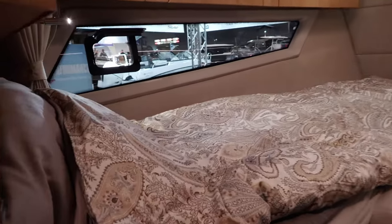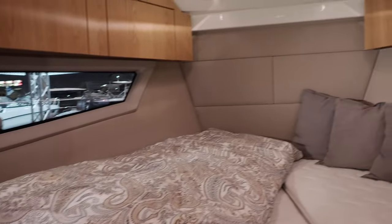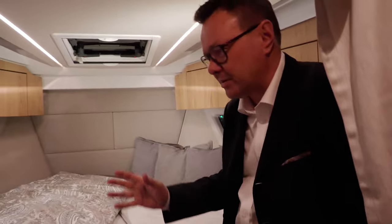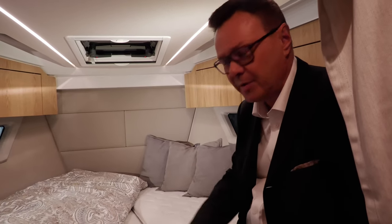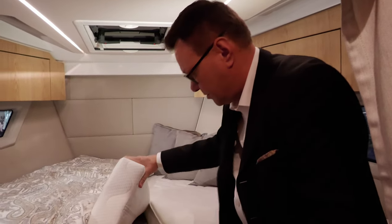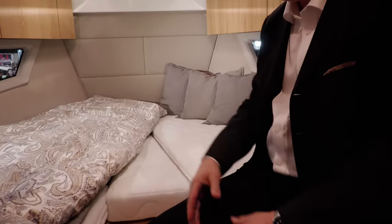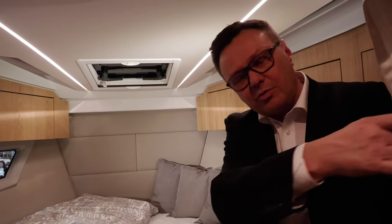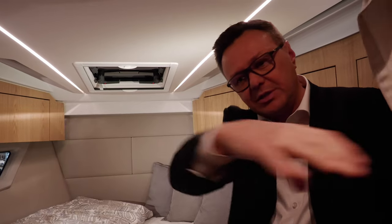Where would you suggest the children and where would you suggest the parents? It depends. In some cases, parents can be here. This can be made as a double bed also. I see, by moving this side here, taking this off. Very easy. Or if there is a boy and a girl in the family, they probably want to have their own beds. So they can use this and parents can go there. This one is also big enough for parents. Yes. A whole boat-wide bed, which is this way.